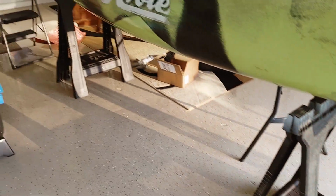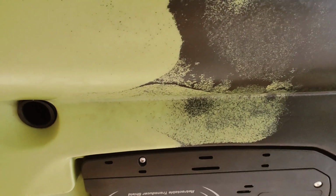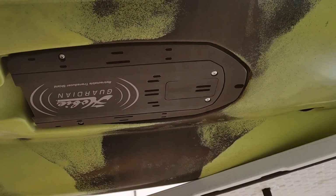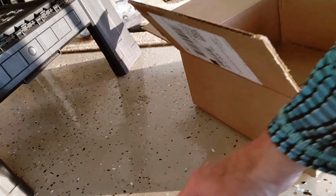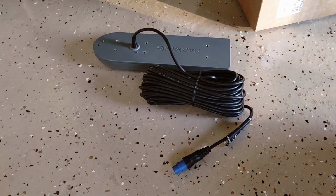So what I did was I put it on a couple of sawhorses, and this way I can get to the bottom of the kayak where the transducer mount is, the Guardian transducer area right there. And now I'm going to figure out how to take that down so that I can install the transducer. This big mamma jamma right there. Yeah, buddy. Can't wait.